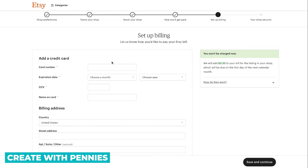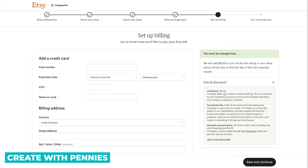Basically, this is all the information of how you're going to pay Etsy that 20 cents for each listing, and then from there, any of the fees. They have how do fees work over here on the side, so you can click the little dropdown, and it'll show you the listing fees, 20 cents, and then the transaction fees, 6.5% of the order total. This is higher than it used to be. And then the payment processing fee, 3% of the order total, including tax and shipping, plus 25 cents for each sale. Fees are definitely higher on Etsy than they used to be when I first started on Etsy and started making videos and making sales. It's definitely a lot higher these days.